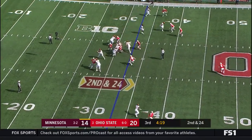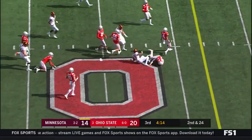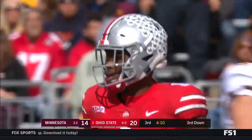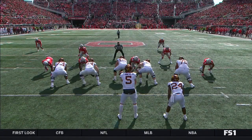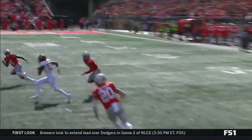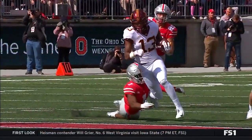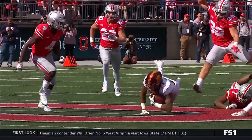Second and 24. Annexstad, this time he goes the other way, and Bateman with a great grab, an 18-yard gain, a shoestring tackle down. Yeah, I think it does, because Bateman, who is just a sensational freshman for them, he's got some serious speed. 4-star recruit. They love him, and you can see why: in just the tip of his shoe they're able to get him down.